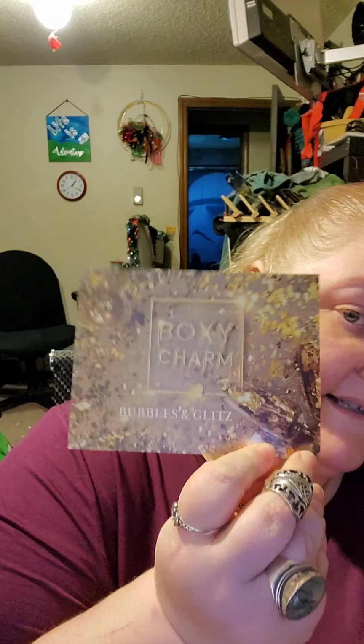Well, we've got the little bubbles and glitz is the theme they've got. It's kind of cute. It's gold and sparkly. Kind of reminds you of Christmas, but more of New Year's, but still kind of cool. It's about the right time frame for that kind of stuff, right? This has all of the prices on the back, but I don't want to know what's coming in the box, so I'm going to put that to the side for the moment.